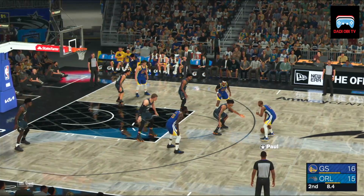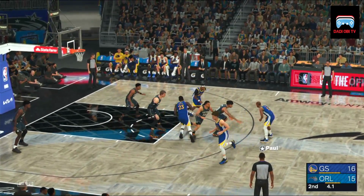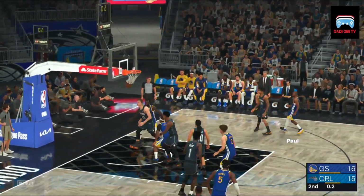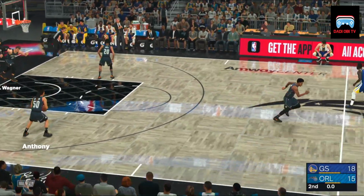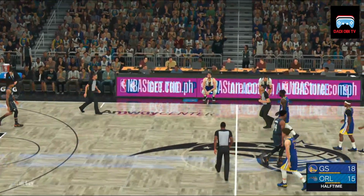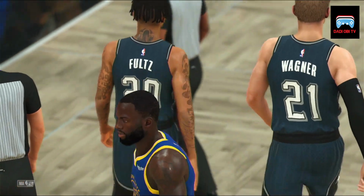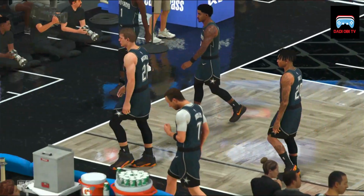Outside Paul. From the wing, he squares up and sinks it. I mean, this guy is so good in the pick and roll, and it's such a reliable play for him because he's so good at reading the defense. And we're through the first half of play here in what's been a good one. Warriors ahead. They lead by 3. And we'll be right back after halftime to get the third quarter underway.